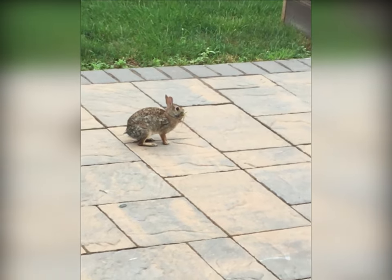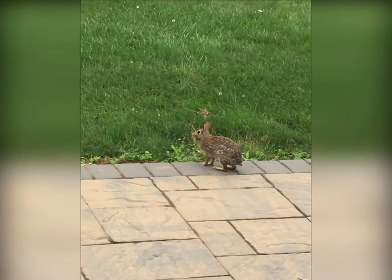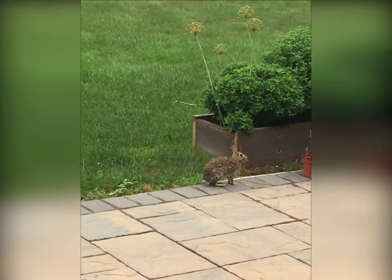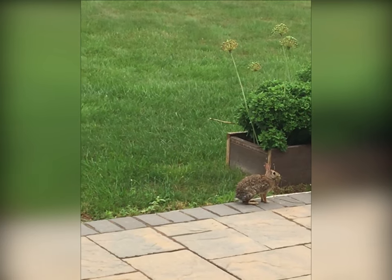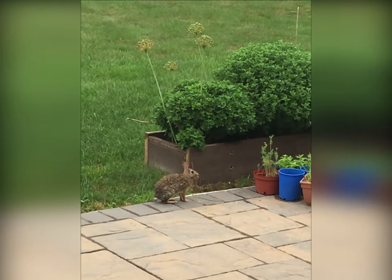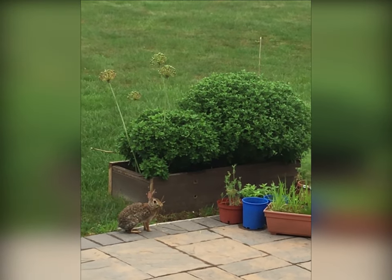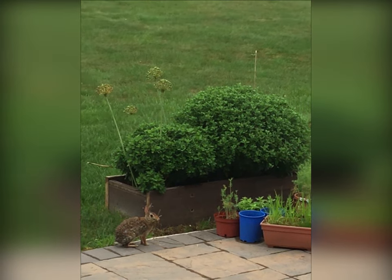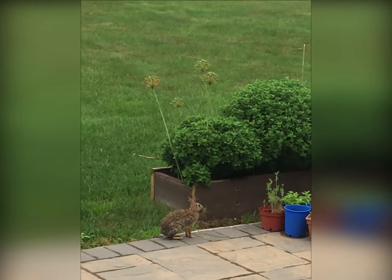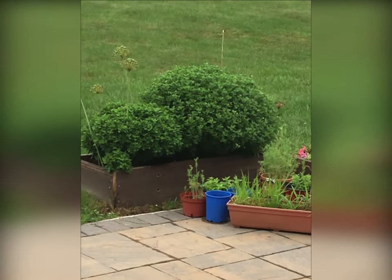We're not exactly sure where the nest is, so we're just observing the rabbit to see where it keeps going. However, the rabbit seems to know that we're watching it and doesn't want to head into the direction of the nest, thinking that we're predators. The bunny is so small that even though it's having babies, it looks like a baby itself.